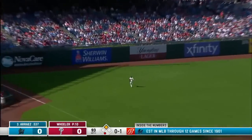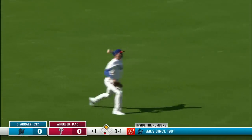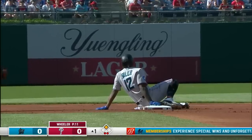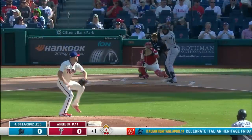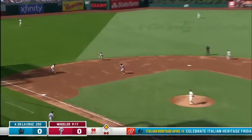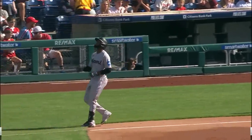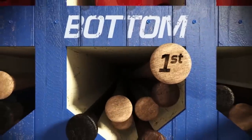So this one into left, a long run in, and racing in is Jake Cave to make the catch. They throw to second. Soler gets back. In steps Brian De La Cruz. Bounces one to shortstop. That's Turner. Throws off balance, but a strike to first. Marlins lead one. Edward Cabrera goes to work next.